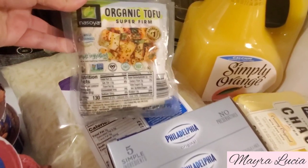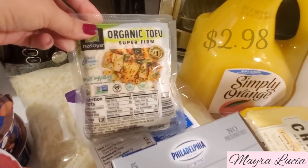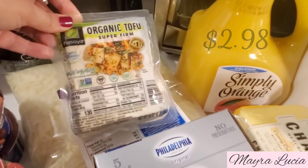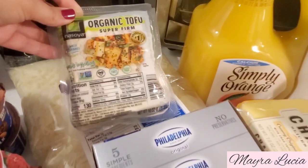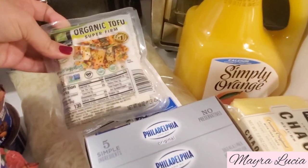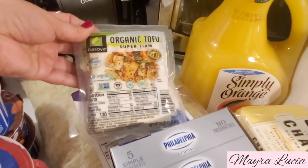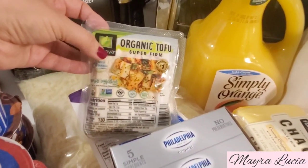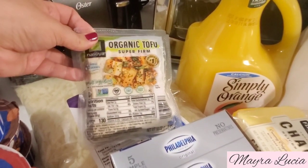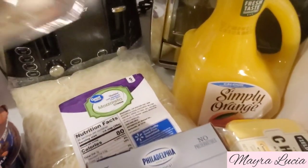And then I purchased this for myself since my family doesn't really like tofu, but I do. And this is the organic tofu. This is not the sprouted one. I prefer the sprouted tofu, but again, they didn't have it in store or in stock. And I plan on making sofritas with this, which is like the Chipotle sofritas, a copycat, but it's very delicious.